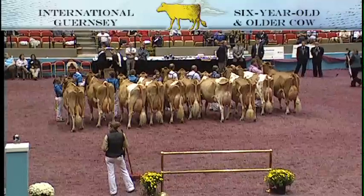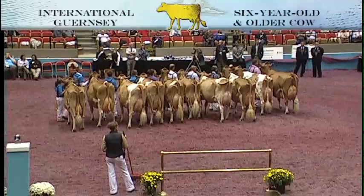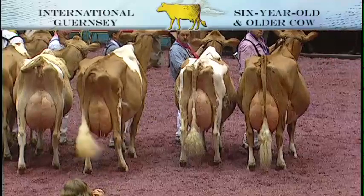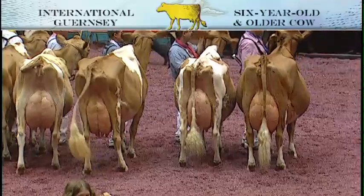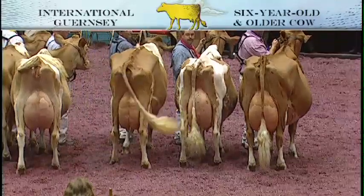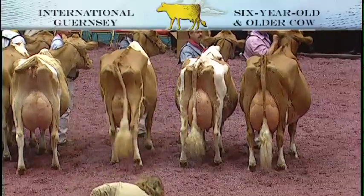Our third place overall finisher, as well as the winner of the production award and the Best Bred and Owned Award, is entry 1517, Villacrest Win Riona, presented by Marlis Weaver of Goshen, Indiana. At 4 years, 7 months, 305 days, she produced 23,363 pounds of milk, a 5.1% fat test for 1,181 pounds of fat, and a 3.6% protein test for 844 pounds of protein.